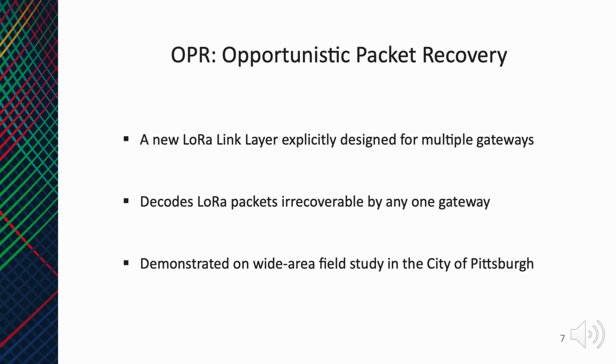We introduce OPR, which stands for Opportunistic Packet Recovery. OPR is a new LoRa link layer protocol that is explicitly designed for multi-gateway deployments. OPR's key innovation is an approach that allows to decode LoRa packets that are not recoverable by any one gateway, but can be correctly obtained by collectively looking at the data received from multiple gateways. We deploy OPR on a wide area testbed in the city of Pittsburgh, centered around the CMU campus, and our system shows significant improvements in packet recovery.